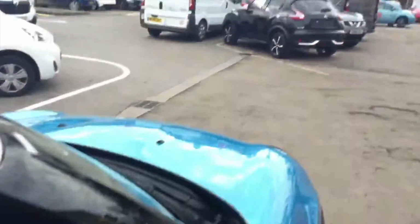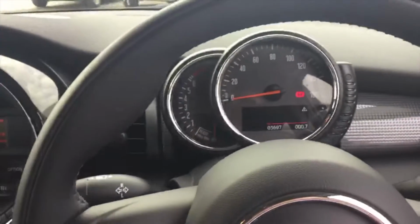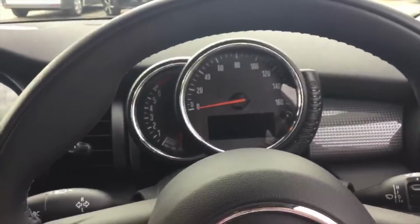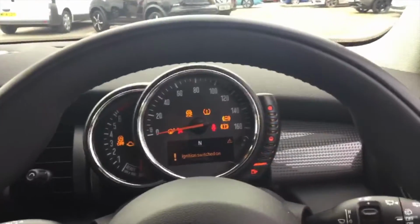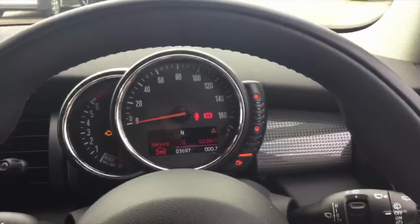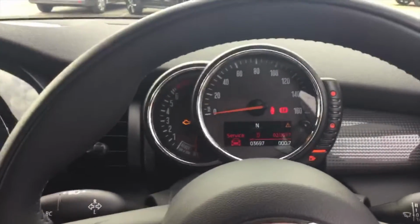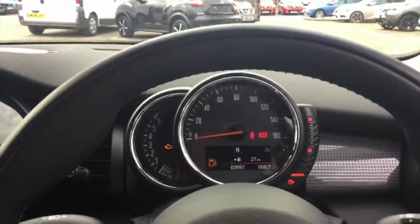We come around now into the front of the car. Very clean and crisp interior with push start technology. This current model has done 3,697 miles.